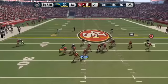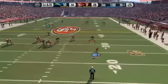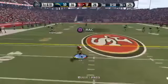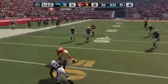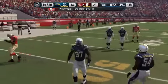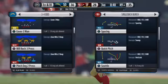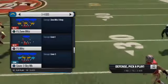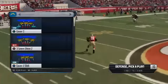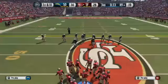The 49ers snap it at the 36. Hyde hauls it in. Hyde's tackled down after a gain of 15. Now to be a running back in the NFL, you've got to do more than one thing, and you've got to be part of the pass game. That was a wonderful job catching the short pass and picking up all those extra yards.